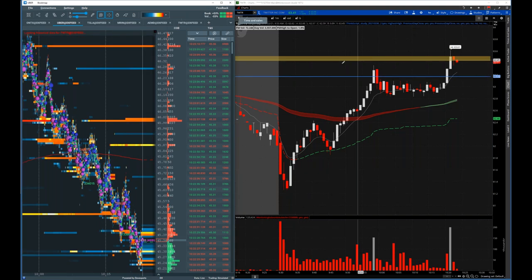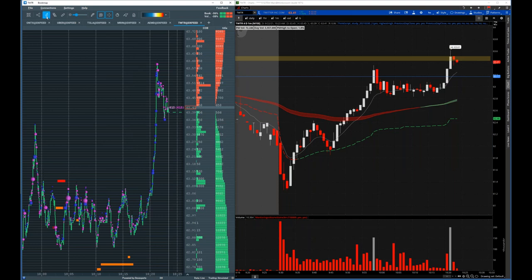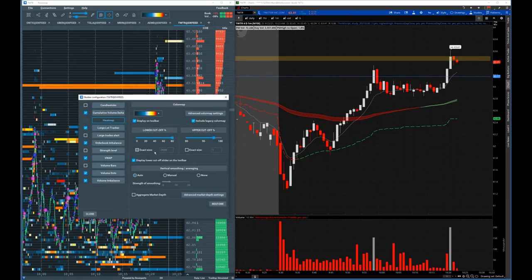And I have this on watch since we broke the pre-market high. So in an uptrend, this can be a good bull flag to trade long today. So Twitter will be on watch.